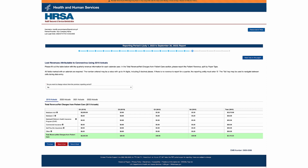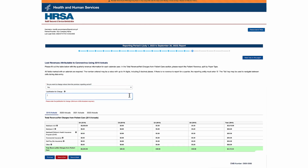Please verify the accuracy of the data, as these pages may be pre-populated. Other things to keep in mind are that the justification for change to previously submitted data has an 80-character minimum.